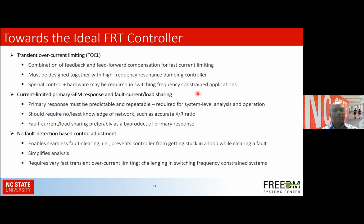But it seems like we should at least have some knowledge of the network X over R ratios. So fault current and load sharing would preferably be a byproduct of the primary response. And as I mentioned, no fault detection based control algorithm adjustment. So by no means is this a comprehensive list. There could be many other components, but again, I tried to highlight some of the important aspects of a fault ride-through controller.